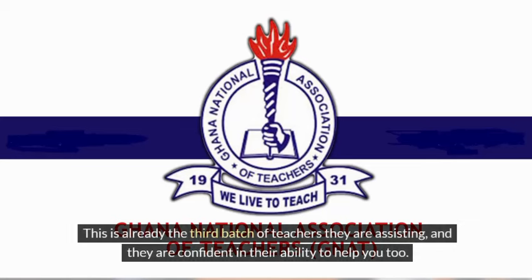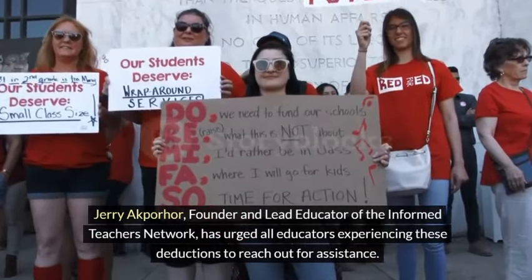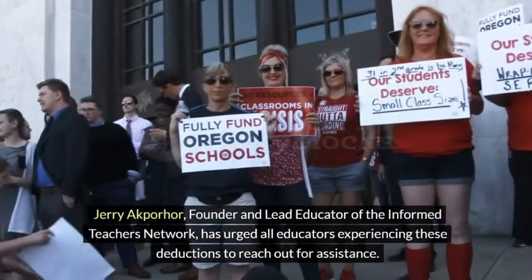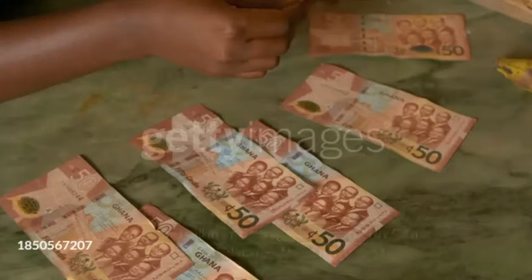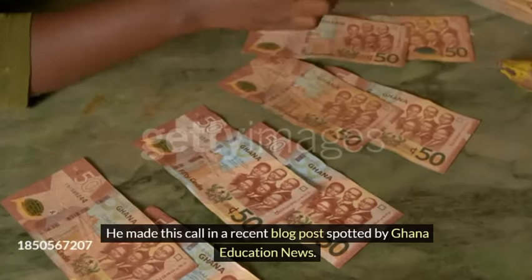This is already the third batch of teachers they are assisting, and they are confident in their ability to help you too. Jerry Akporhor, founder and lead educator of the Informed Teachers Network, has urged all educators experiencing these deductions to reach out for assistance. He made this call in a recent blog post spotted by Ghana Education News.